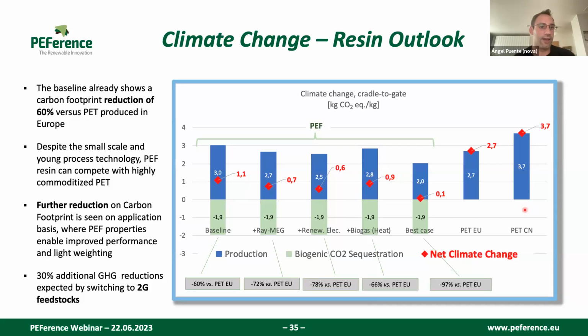So this is in general a very good result, especially considering that PEF is a young process technology, and we are comparing with PET, which is a highly commoditized material. Also, this is not part of the analysis that has been critically reviewed, but we are currently also conducting analysis on second generation PEF production. And we can see that around 30% of additional greenhouse gas reductions could be expected by this switch to second generation feedstock. But as I said, this still has not been critically reviewed.